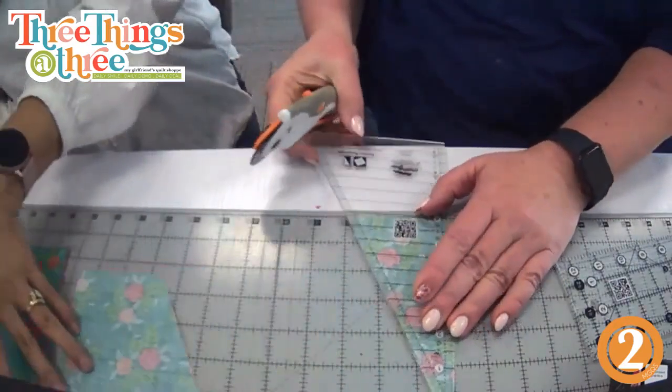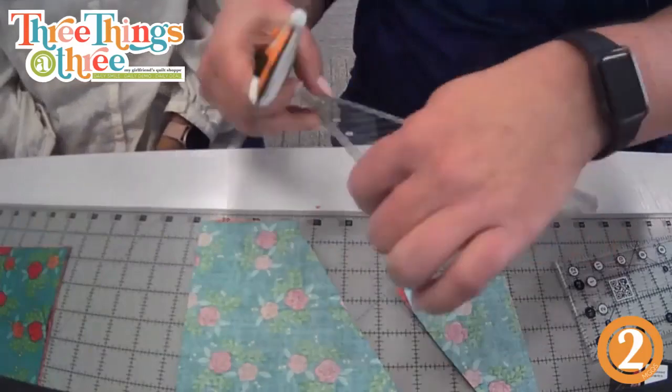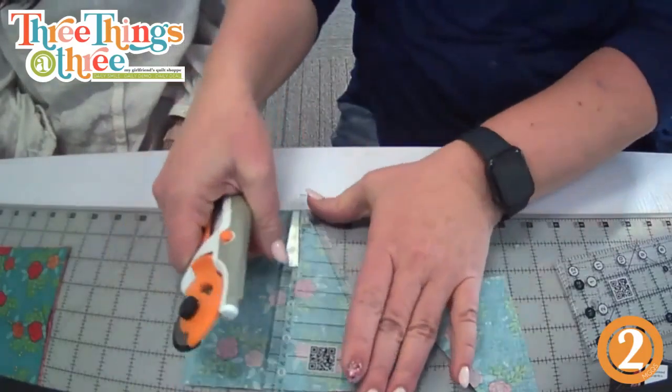So there's one. And flip the ruler again. Flip the ruler. We're going to cut a second one.